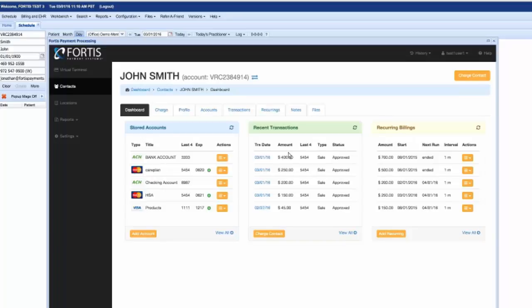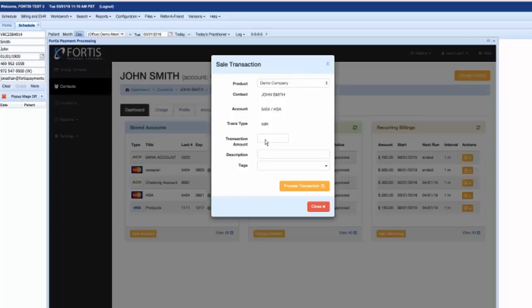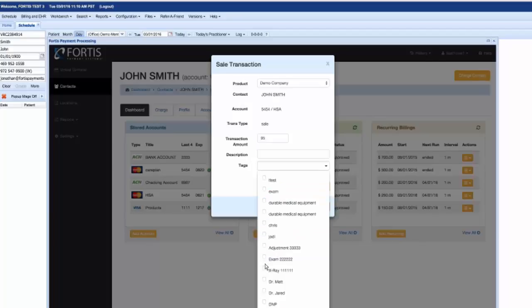To run a one-time payment, it's really easy. You just click the Actions button, click Run Sale, and enter a transaction amount. You can put a description or tags. Tags are used for reporting purposes on the Fortis side, so you can tag these things. There are some tags that post back to Vericle, POS, point of sale being one of them. We'll go over that in the point of sale widget.